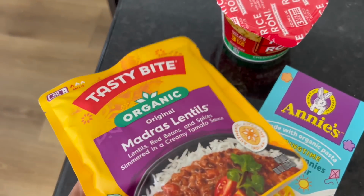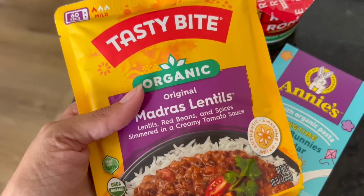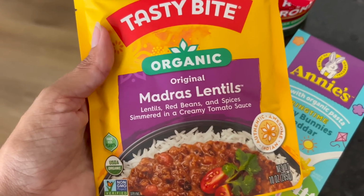I love these, and my girls do too, especially if I have leftover rice. They'll make this, split it, and it's really simple. We get these at Costco, but my girls really, really like these, the Madras lentils.